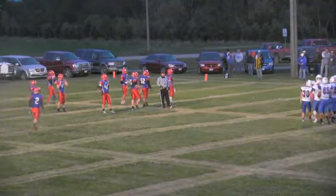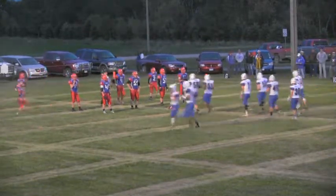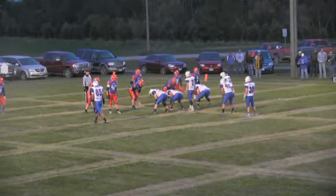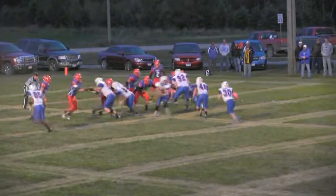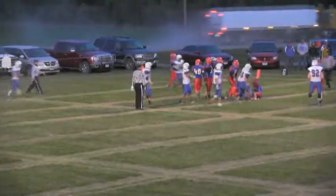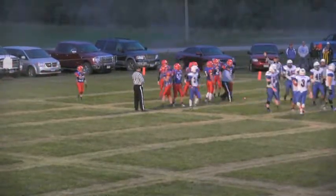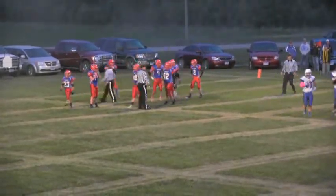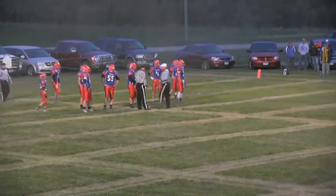As the second quarter gets underway here, Monarchs have the ball at the Patriot 13-yard line, first and 10. Hand off to the ball carrier. Evangelisto finally brought down, and there's a flag over on the far side at the 15-yard line. Holding against the Monarchs. That'll make it first and 15 from about the 18-yard line.